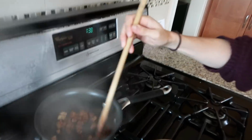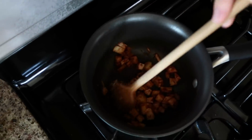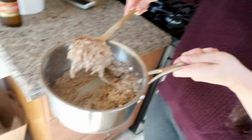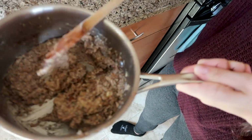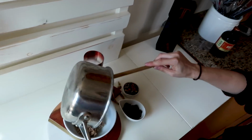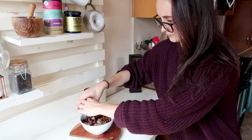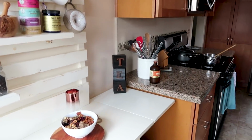Our apples are nice and done. They're all steamy. They're nice and a little bit squishy, but still the right texture. Look at this. It's such a nice oatmeal-y texture, but no oats whatsoever. So now we're gonna top it with our cranberries and our walnuts. Look at that, nice and steamy oatmeal.